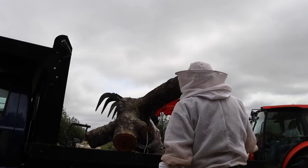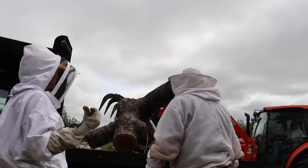There's another branch over there. Yeah, they're getting their way. There's another branch over there that we need to get. It's got a lot of bees on it. We were able to secure the portion of the tree that actually had the hive in it. There are thousands of bees still in here. And so far, everybody looks good.